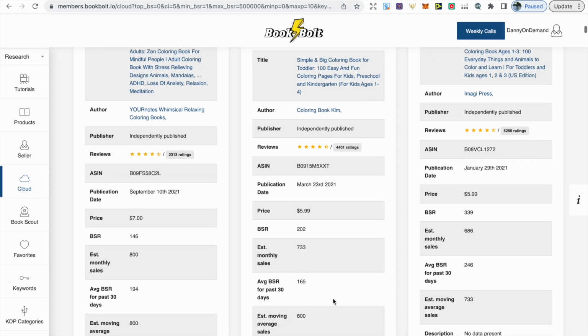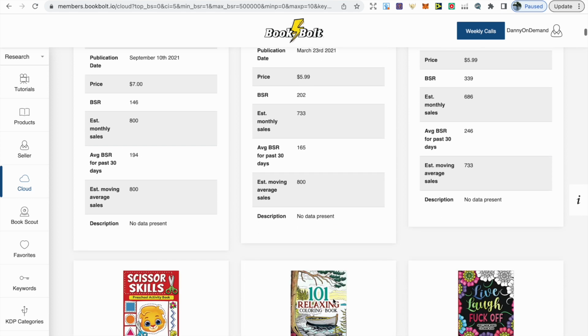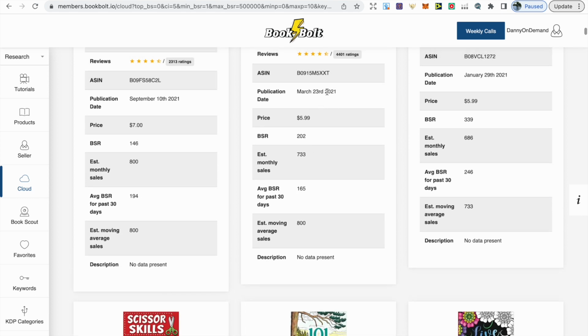One of the most important things you can do during the research process is focusing on books that have sold well in the past 3 to 6 months.